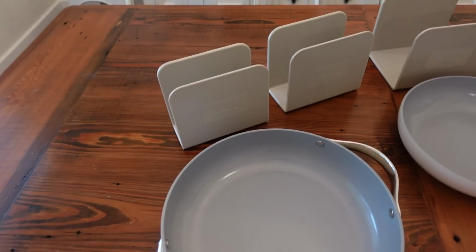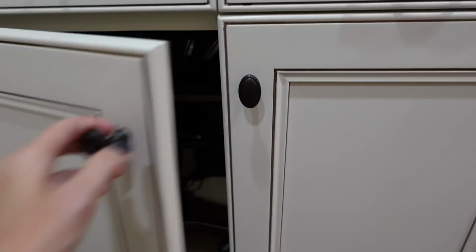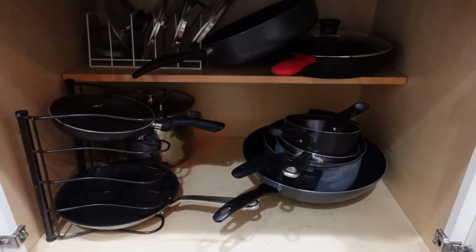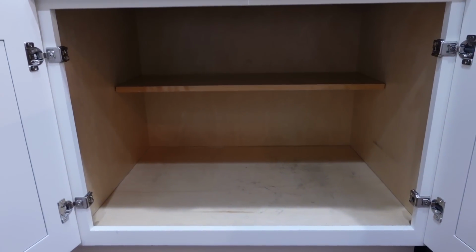And then they came in several different colors, and I went with the off-white. So now I'm going to just clean out the current cabinet that I have and go through the pots and pans and decide which ones I'm going to keep, which ones I'm going to get rid of. Most of these I've had for a really long time. There are a few pans that I decided to keep.